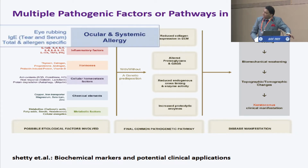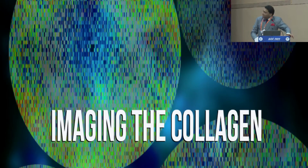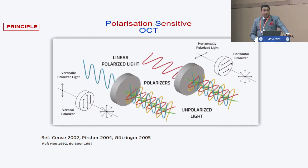So let's start with the eye allergy. When you look at allergy or eye rubbing, the question always asked is, which comes first, the eye rubbing or the changes? I don't think in our lifetime we will be able to prove it. It's like the chicken and egg phenomenon. To understand what really happens, we have to go a little deeper into understanding the keratoconus itself, the collagen itself. To do this, our team built our own method of examining the collagen using a polarization sensitive OCT source.